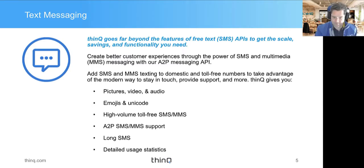And you can do all the things that are listed here. You can do MMS with pictures, videos, and audio. You can have emojis, Unicode, all these things that are listed. And really what we find that most people are looking for is a high-capacity, scalable solution for application-to-person messaging. And the easiest way to do that is with toll-free numbers, right? So you can buy a number of those numbers from us, add them to your software, to your profile, and then ramp up the scalability of sending the maximum number of allowable messages per second, per minute, per day, per number. And as you scale, you just simply add more numbers and you just send your text messages.